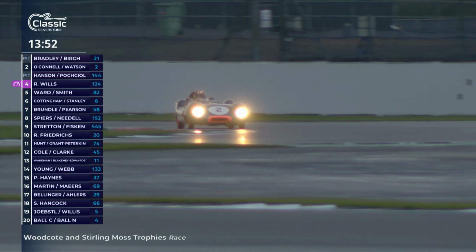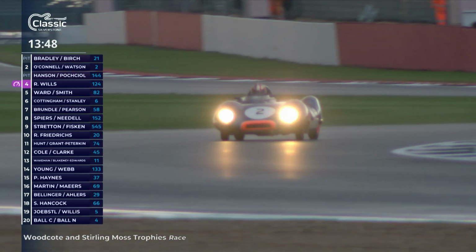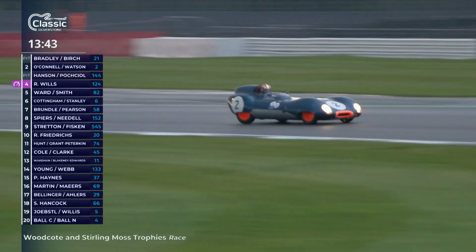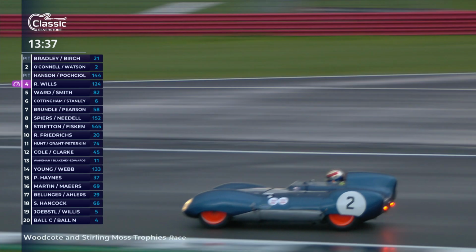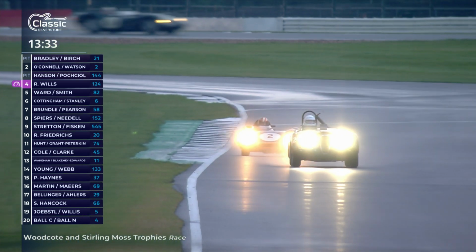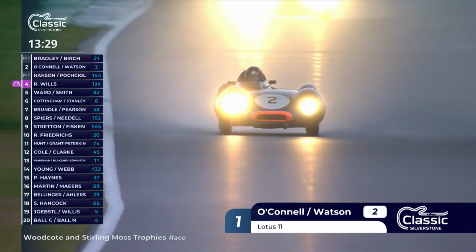And the Hansen car has now pitted. Okay, so I think pretty much everybody has now made the pit stop and is either back out or just finishing off their pit stops. And we've got the new order, and it is Martin O'Connell leading in this car, number 2, the Lotus 11, 1500cc car from 2020. Now this is leading the race outright. It's also leading the Stirling Moss Trophy section of the race.